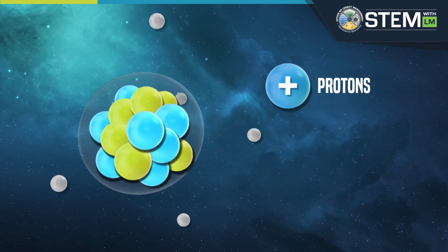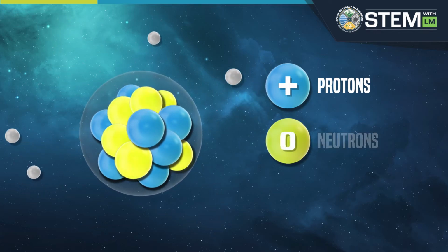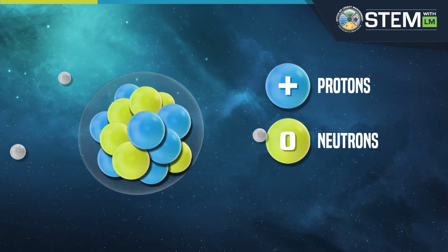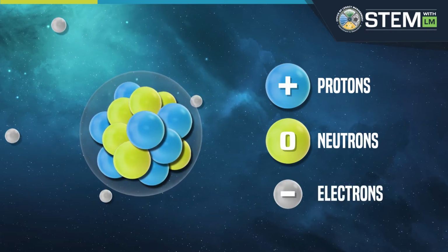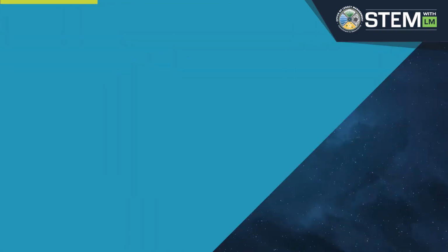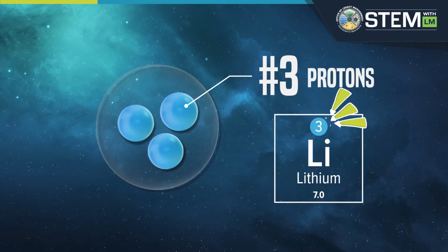Protons have a positive charge and are found in the nucleus or in the center of the atom. Neutrons are also found in the nucleus, but they are neutral and have no charge. Electrons have a negative charge and orbit the nucleus, sort of like our Earth orbiting around the Sun. The number of protons in an atom's nucleus determines the element, what the matter actually is.